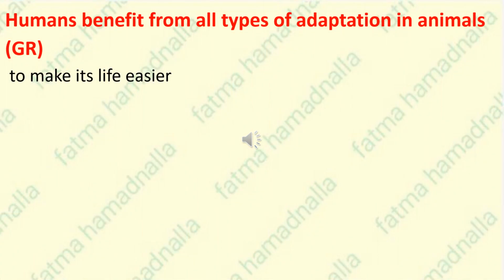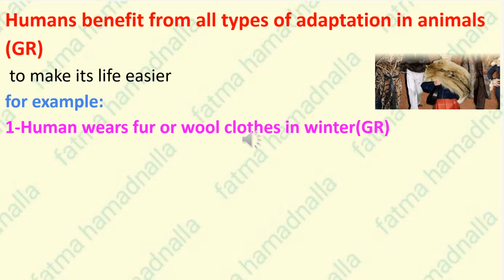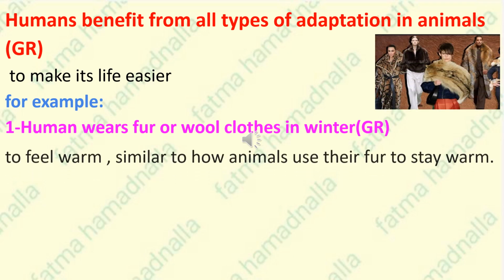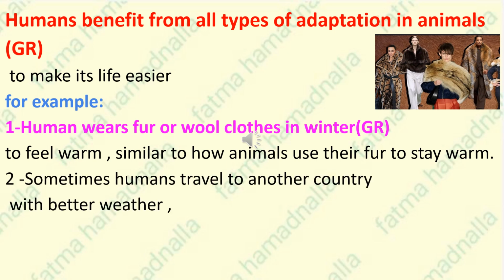In the last video, we said that we can benefit from understanding the adaptations of animals and plants in many ways to make human life easier. For example, 1. Humans wear fur or wool clothes in winter. Why? Or give a reason. To feel warm, similar to how animals use their fur to stay warm. 2. Sometimes humans travel to another country with better weather. This is similar to the migration of birds, seeking favorable conditions.